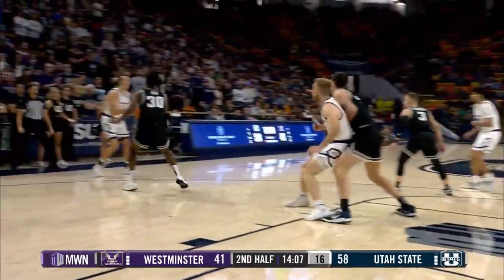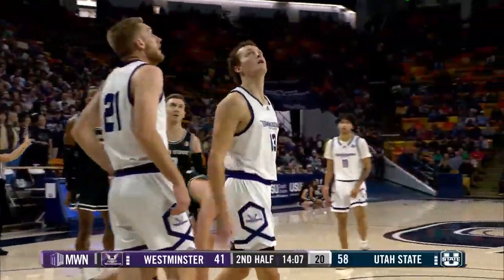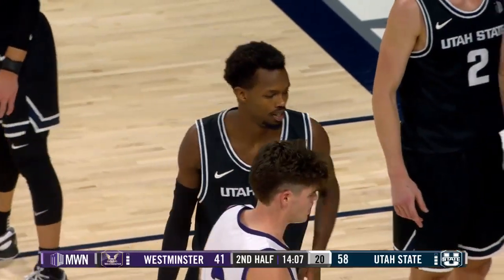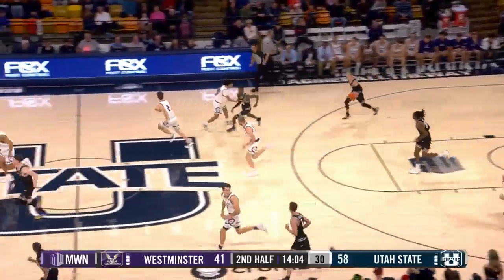I don't know about this one. Taylor Miller's playing the game of his life. He's going to check out. Here's the thing about Westminster. They are playing the back end of a back-to-back. They did play last night in Salt Lake City. Who'd they play against? Do you remember? It was SAGU, American Indian College. Oh, yeah. Pass or shot missed by Farr.